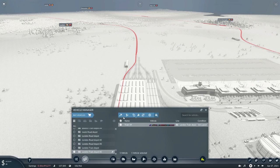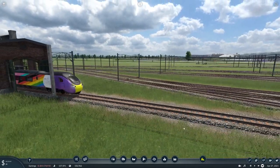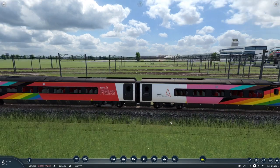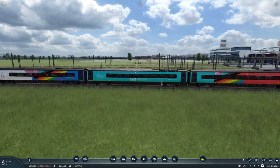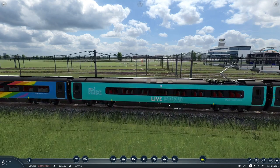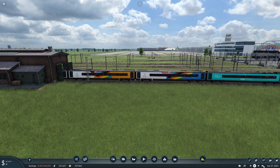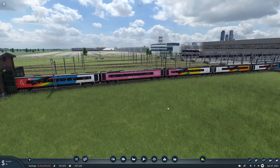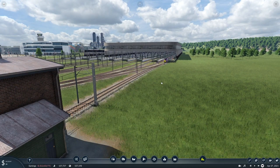We're gonna set the last one off on its way. The Pride one. Is it Gay Pride? What is it? Where are you? Avanti West Coast Pride. It's nice though. It's a nice livery. Whoa! What's that say? Live proud. Okay. Continue on. Yeah, it's really nice actually. It's cool. It's very cool.